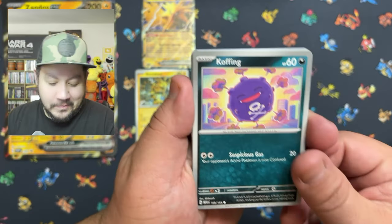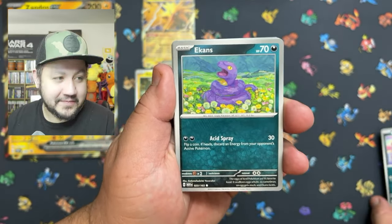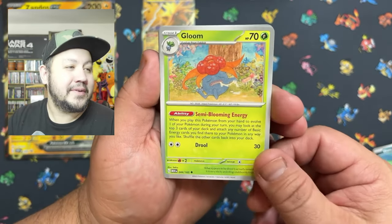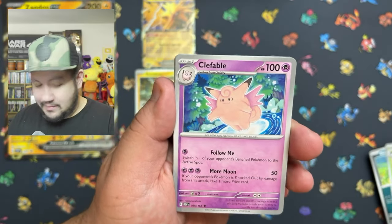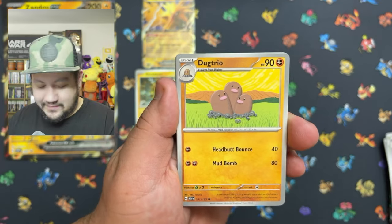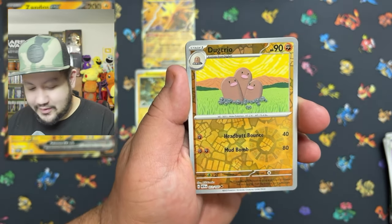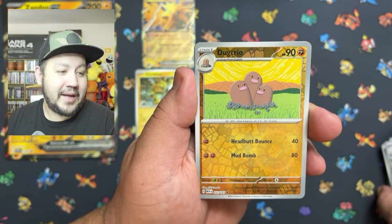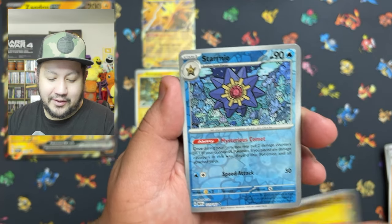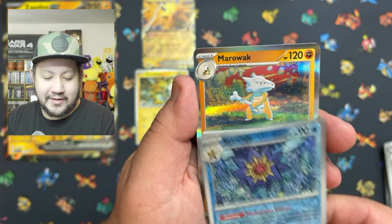Ryhorn. We got Koffing. We got Psyduck. Ekans. We got Gloom. Clefable. Dugtrio. Will we get anything in this one? We got a Dugtrio again. Back to back Dugtrio. We got a Starmie. What will be the last one?